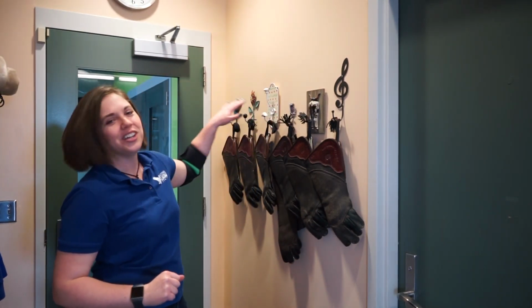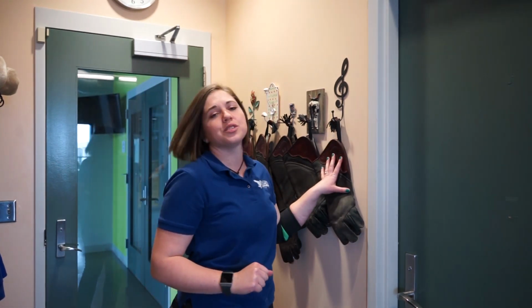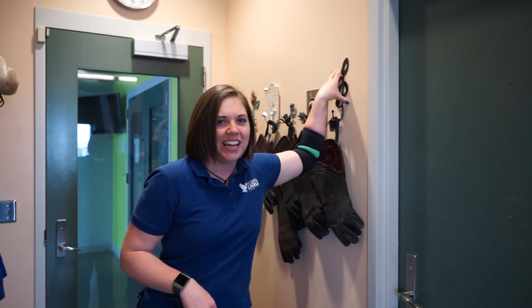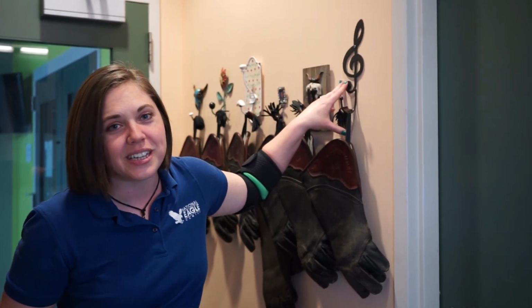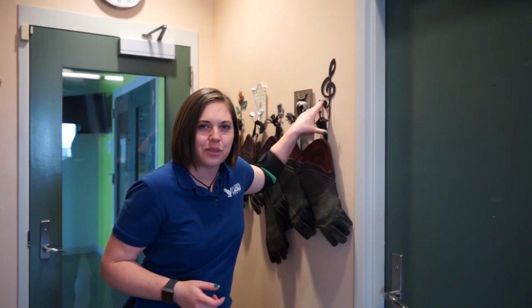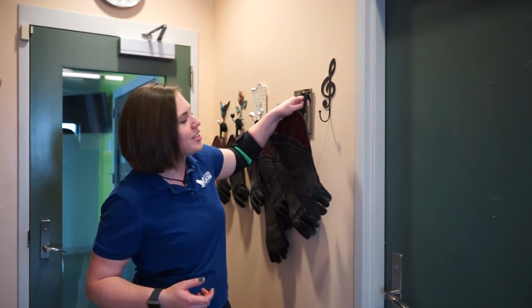But something that a lot of you haven't noticed is that there are different hooks. That is actually by design. Not only do we have specific gloves that have our initials on them so that we can tell them apart, we actually went the extra mile and got each of us our own hooks so that we can identify them ourselves. I'll just tell you mine. Mine in particular is a music note. That's because a lot of people may or may not know that I used to be in choir. Not only did I used to be in choir, but I actually toured Italy with my group. That's something that just means a lot to me, and that's why I have a music note for myself.